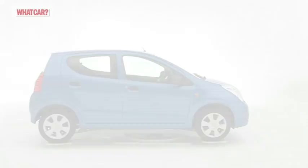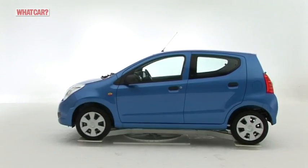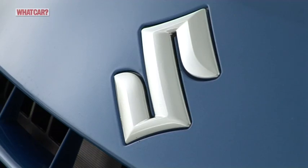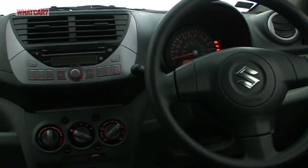Alto shows you can cut the price of motoring without cutting too many corners. It's not the best budget buy out there, but it's a stylish, solid little car that'll cost little to buy or own.